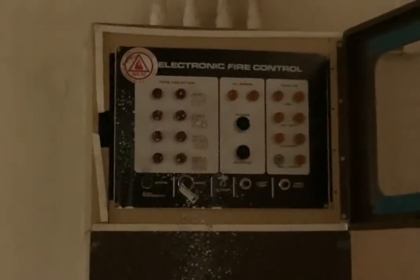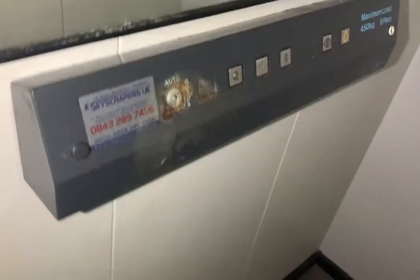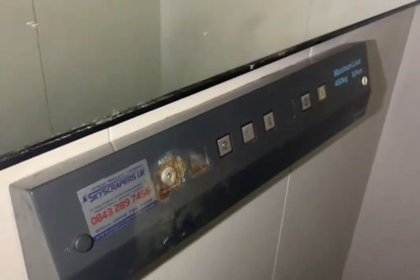There it is. Electrical fire control. You've got the old lift, guys. I'll get my torch. So, guys, you get an old lift. Yeah. I won't go on it though. But an old lift.